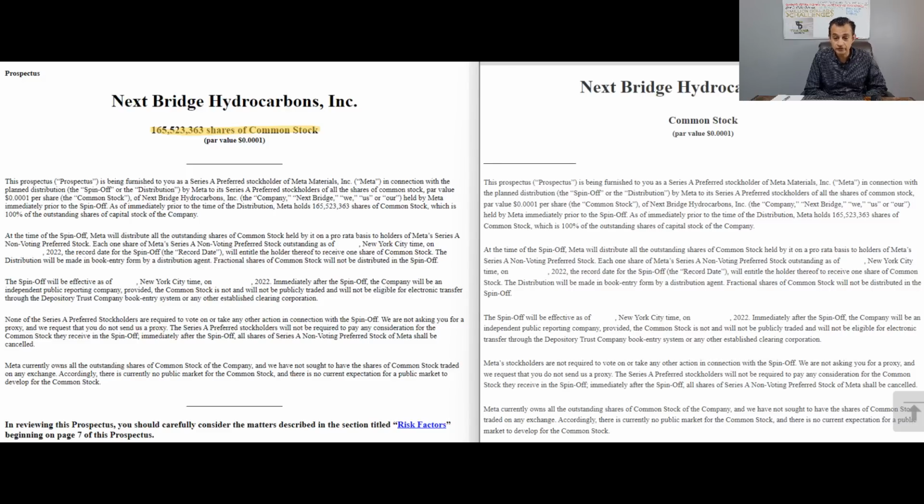Previously you can see on the right hand side they just said common stock, but now they've identified it in a key headline: 165,523,363 shares of common stock. So obviously the bears will say these are valued at 0.0001, and obviously the bears claim to be very intelligent. So that's the number of shares, and let's now have a look at some additional changes. That was certainly a small change.